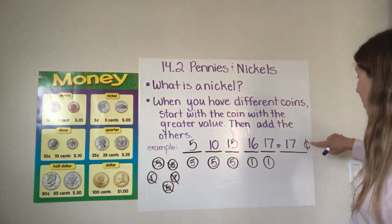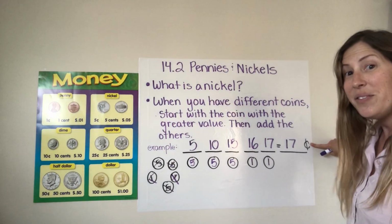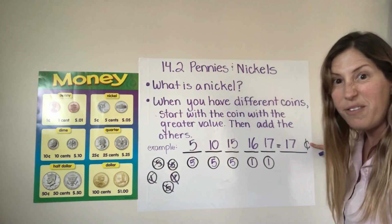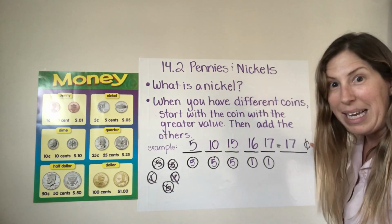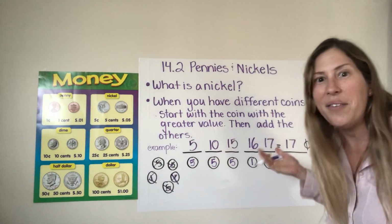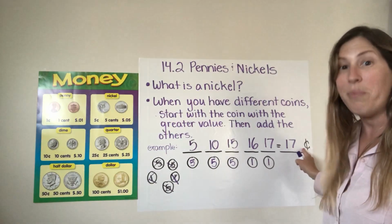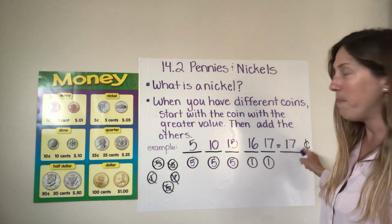And remember, this is the cent sign. You have to include it. It's an important thing because that separates it from elephants, trees, to money. This is 17 cents, not 17 elephants, not 17 trees. It's important to label money when you're working with math.